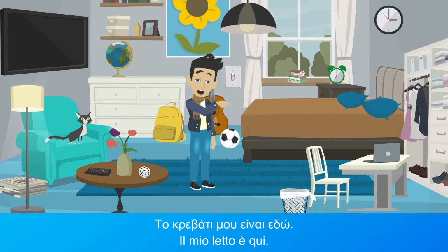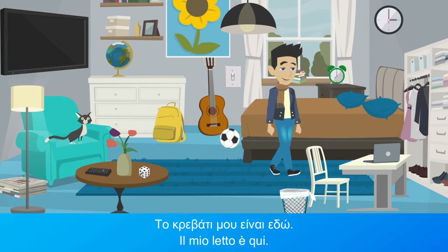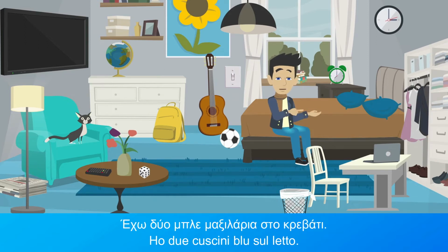My bed is here. It is very comfortable. My duvet is brown. I have two blue pillows on the bed.